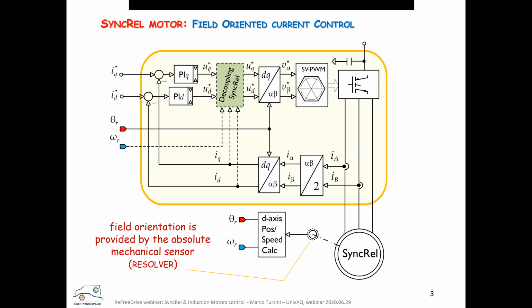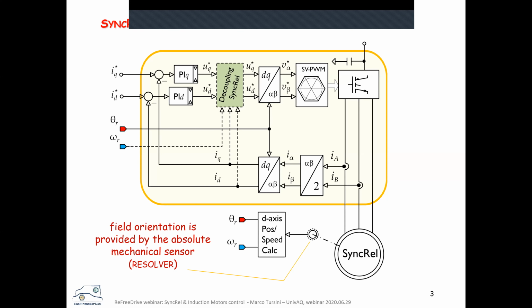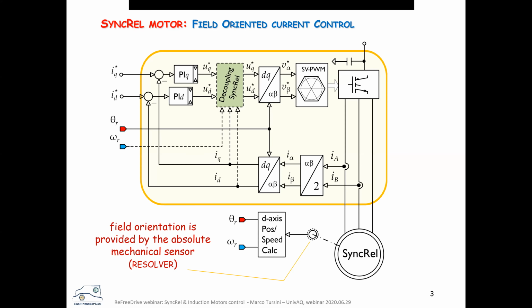The field-oriented current control of the synchronous reluctance motor is shown in this slide. It requires two current regulators for the DQ currents, Park transformation for the input currents, and Clarke transformation providing the output voltage command. Then a space vector pulse width modulation algorithm is used to compute the logic commands of the three-phase inverter branches. A decoupling algorithm can be included to linearize the control dynamics among the two axes, D and Q. This algorithm depends on the motor inductances, which are saturation dependent, and this is a critical task of the control scheme.